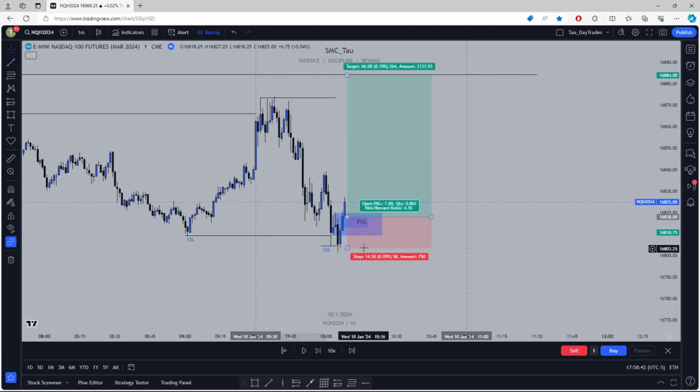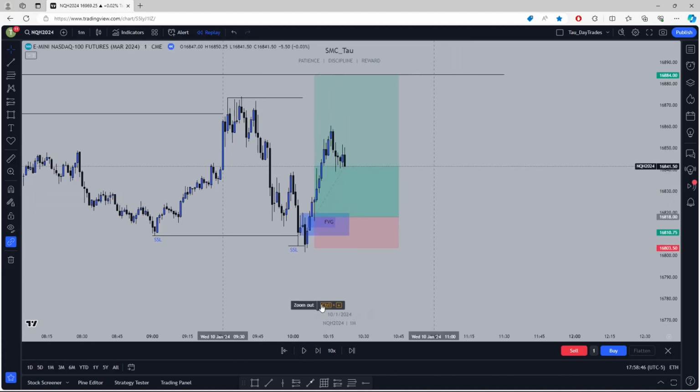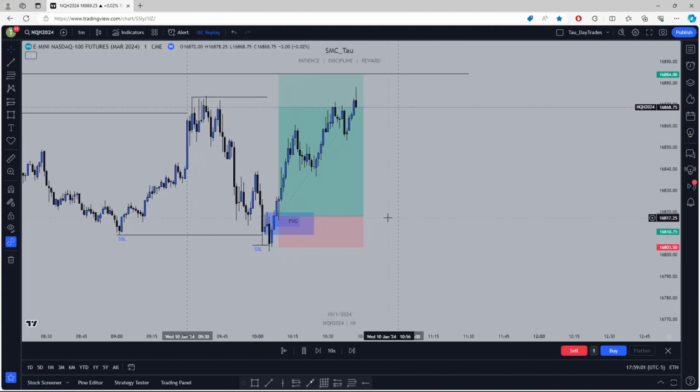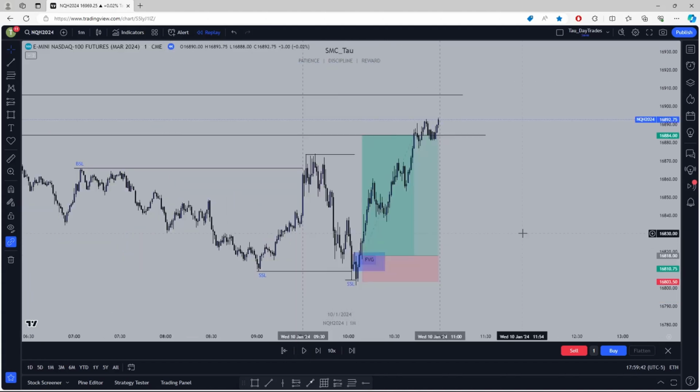But anyway, I got in here, I had my buy limit set, and then look at that. Price literally just wicked into it and then rejected it. And when this happened, when price closed up here, I was like, we're done. We are gone. We're not coming back down here. And sure enough, we didn't. We didn't come back there. We went all the way to take profit.